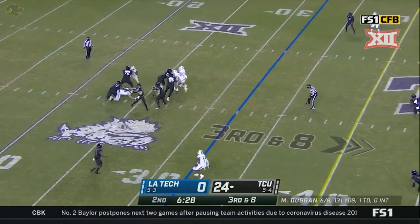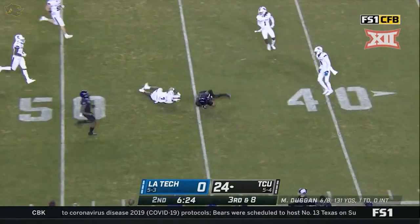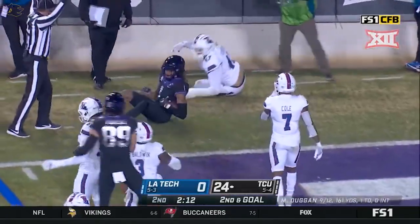Pressure coming. Duggan steps up, throws, and that's caught. There's Johnston again. Slips away inside the 50. Johnston spinning. Johnston. End zone. Touchdown, TCU.